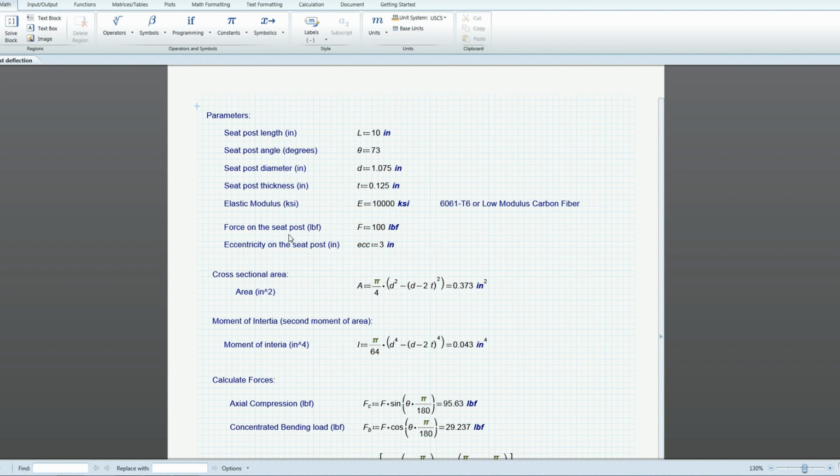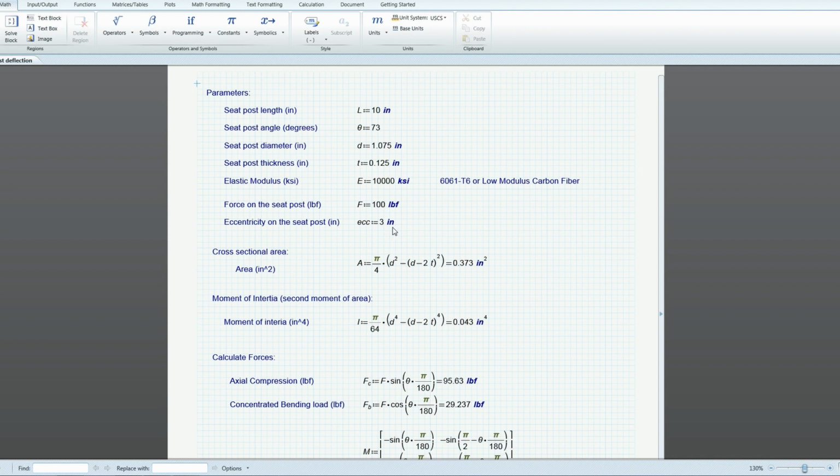Now, the force that we're going to apply to the seat post is a 100-pound force. We're choosing that because most people have about a 40-60 weight distribution. That would be, say, 40% of your weight on your hands and 60% on your saddle. So for somebody my size, a 40-60 would be about 100 pounds on the seat and about 60 pounds or so on the handlebars. The eccentricity, if you recall from the diagram, is 3 inches. And this will depend on your saddle setback, your seat post setback, and everything. So this is just an approximation for me.